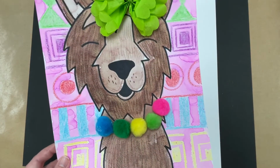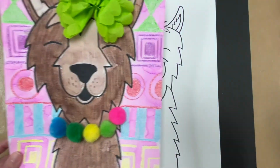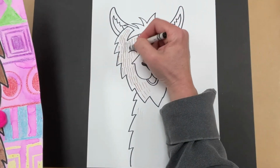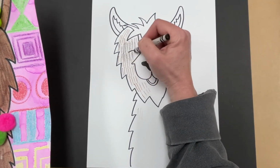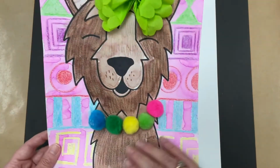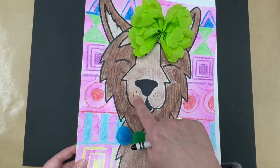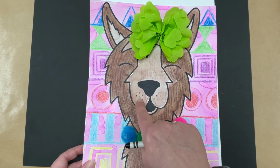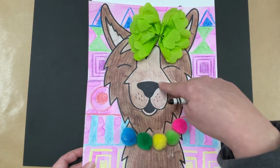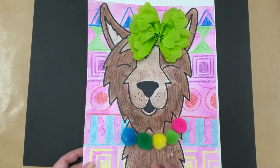And I used a combination of black and brown just to give it a little variation of color. So see, I went back in with this also. Okay. All through there, create texture, and it'll just make your llama look a little bit more realistic. And I went in and I added around the nose, I added some little dots for where his whiskers are. I added some light brown here, texture in there. Okay, so do all that with your crayon.